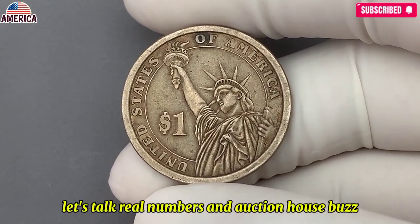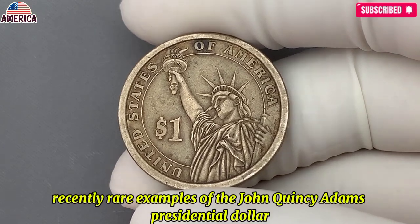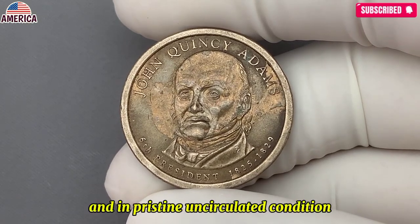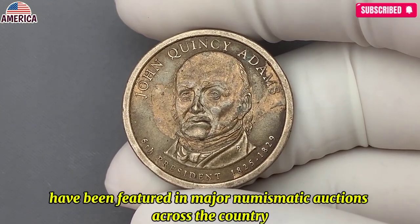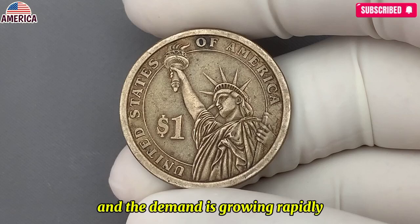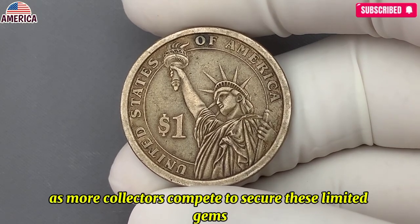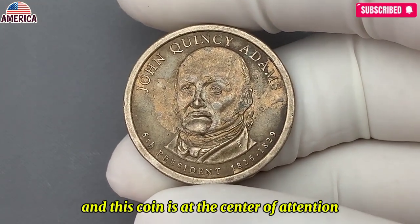Let's talk real numbers and auction house buzz. Recently, rare examples of the John Quincy Adams Presidential Dollar with missing edge lettering and in pristine uncirculated condition have been featured in major numismatic auctions across the country. These coins are becoming the highlight of private collections, and the demand is growing rapidly as more collectors compete to secure these limited gems. The market for presidential dollars is on fire, and this coin is at the center of attention.